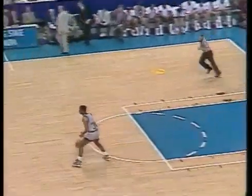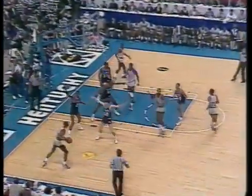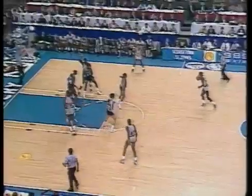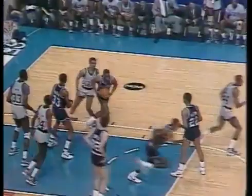John Thompson starting to take this game very seriously. He said they get serious when the mallet goes down. Well, this mallet has been down since the tap. Oh, that was a walk by Jackson. Got by with it. Wingate. Presley rebounds.